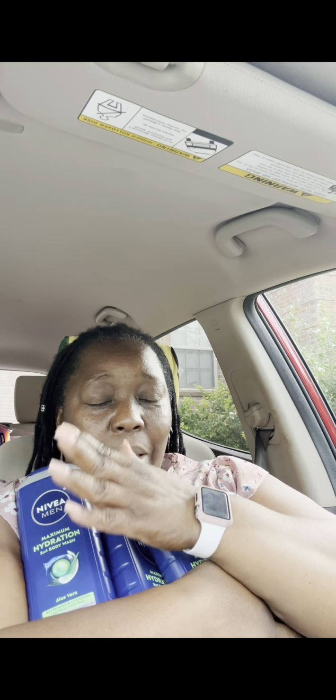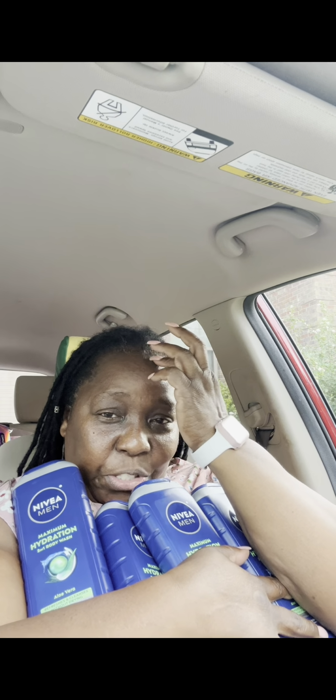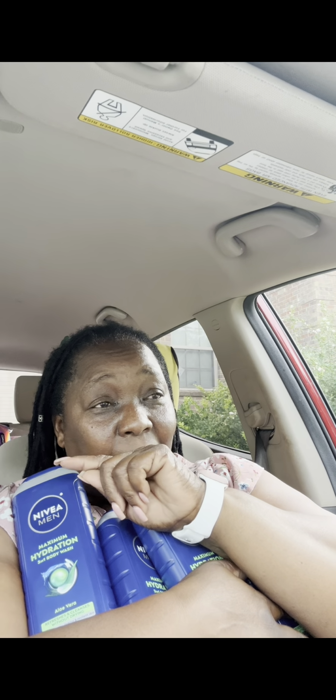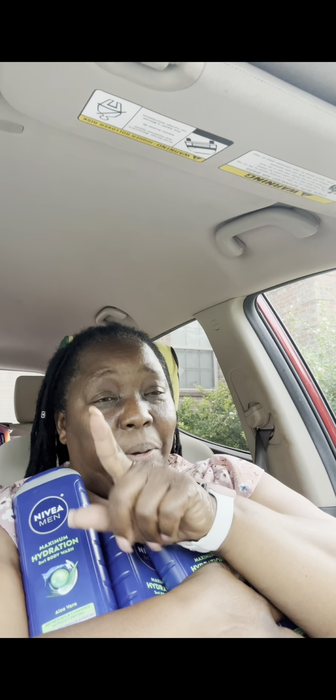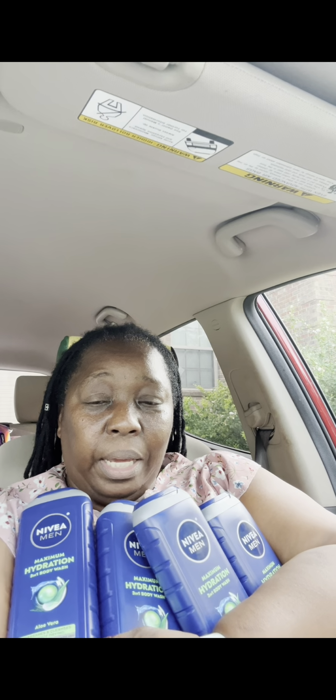I don't know if you just go and make a Walgreens account, it will work. I don't know. But if you have a Walgreens account, turn your location onto the nearest Walgreens store to you for a pickup. Not ship or delivery. Pickup. Okay? Curbside pickup. Put 4 of these men's Nivea body wash in your cart, the 16.9 ounces.